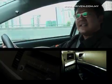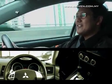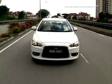This car belongs to the C-Class segment. Now, space is adequate, but I can't help but notice that this car has lots and lots of unattractive plastic. Premium? Nah, I don't think so.